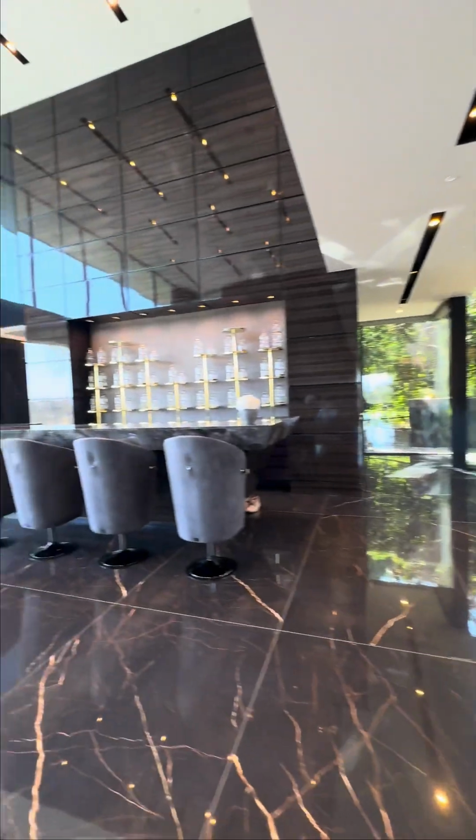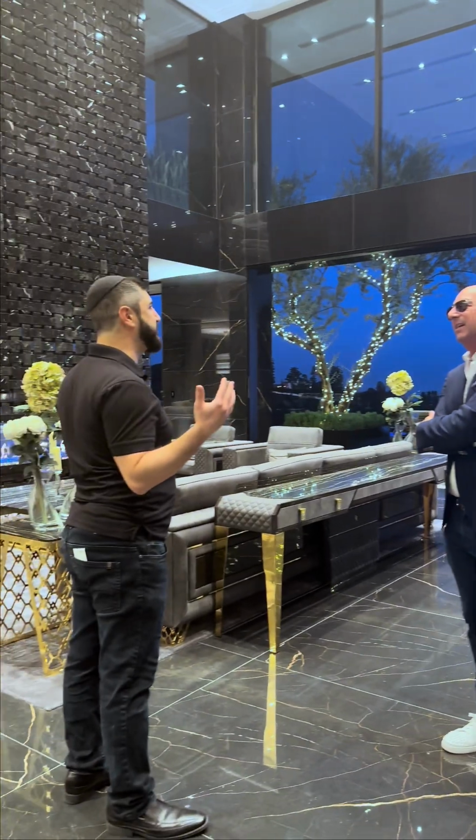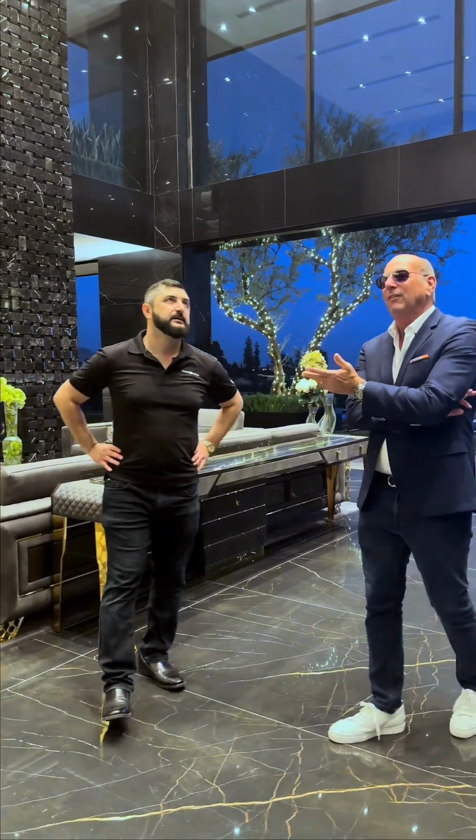The moment you walk in here, the ambience is like a hotel lobby, a 5-star hotel lobby on steroids. Welcoming guests right here is unbelievable. When you live in this house, you're living in style. There's no question about it.